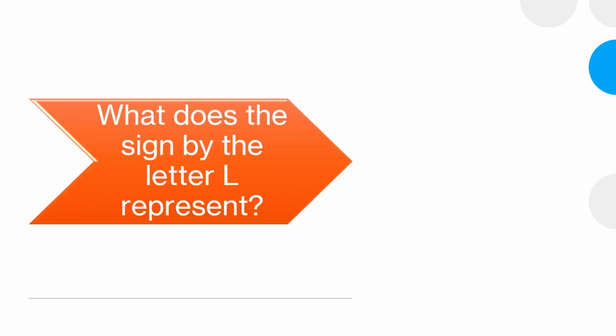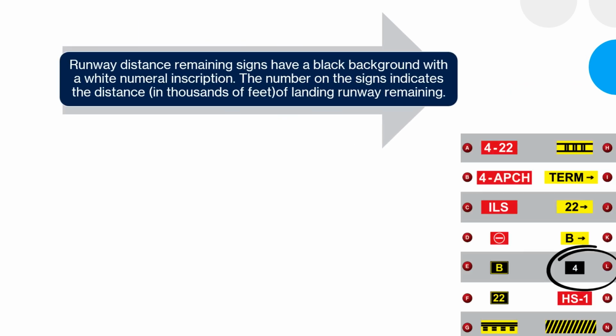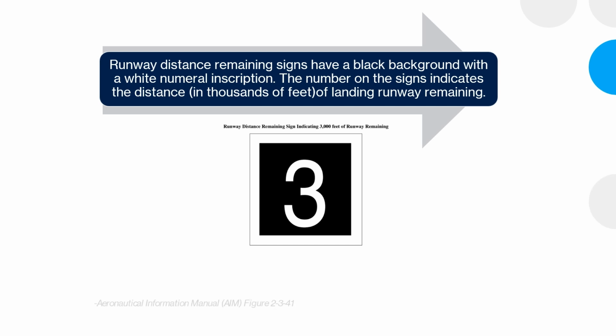What does the sign by the letter L represent? Runway distance remaining signs have a black background with a white numeral inscription. The number on the signs indicates the distance, in thousands of feet, of landing runway remaining.